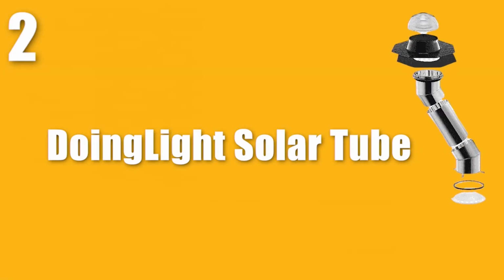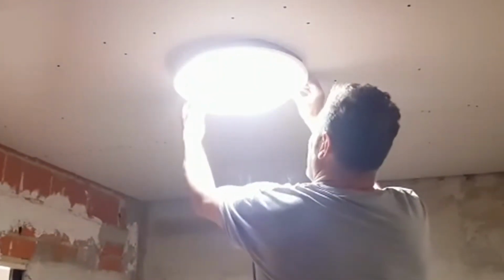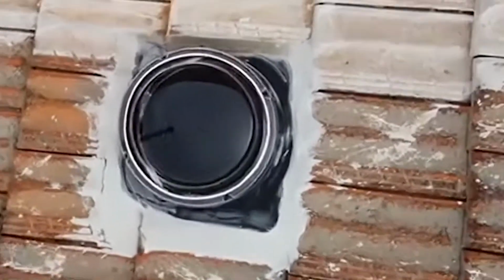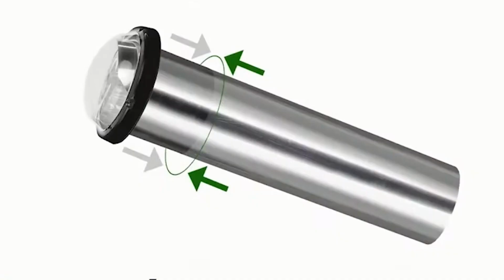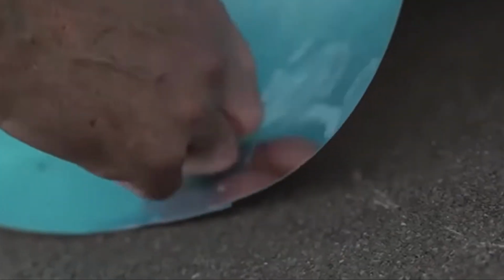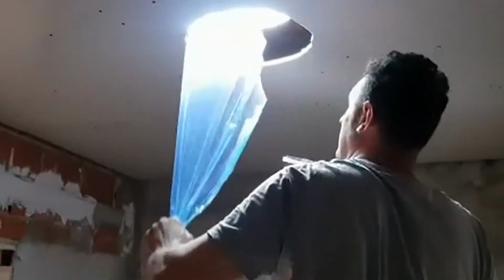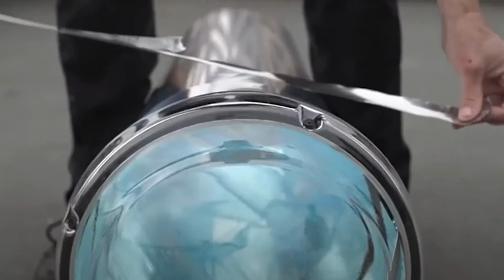Number 2. DoingLight solar tube. When it comes to addressing the most fundamental requirements of people, solar tubes offer several benefits. The solar tunnel is a new solution without electricity that, thanks to its combination of several extremely powerful characteristics, makes it a very useful gadget for solving numerous lighting-related difficulties, thanks to the huge boom in renewable energy and photovoltaic panels.